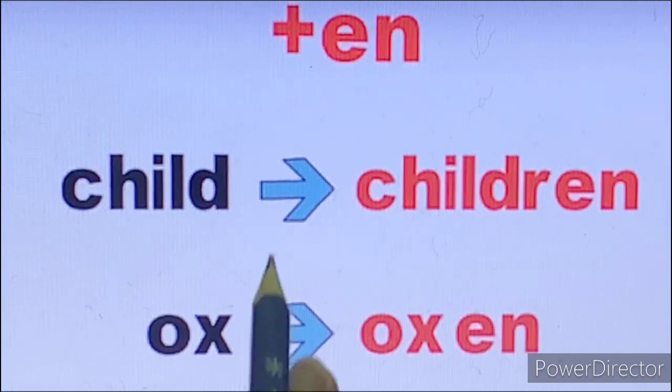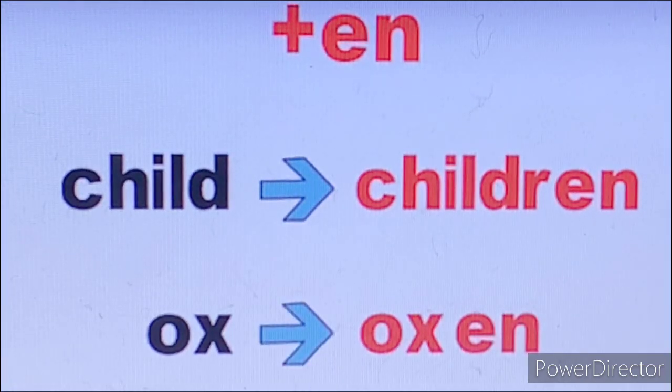I am not saying that these rules apply on all, but in this way you can memorize them. There are different rules. You will learn them gradually. Okay, students?